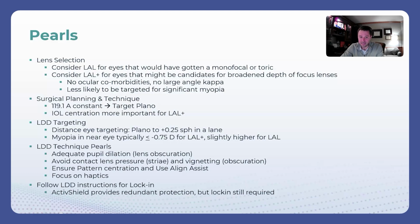So for the LDD, the technique pearls: make sure you've dilated. That's a no-brainer. You've got to be able to see the lens. You need to see both haptics and an edge. You want to avoid putting too much pressure with the contact lens and vignetting. Vignetting is where we're obscuring the view of the camera, basically, or the view of the light delivery device with the edge of the lens. Use the pattern assist if able, and then focus on the haptics. The haptics are your Z target. So you can see X and Y, the Z is your haptic. You want to make sure that you're at a proper depth.